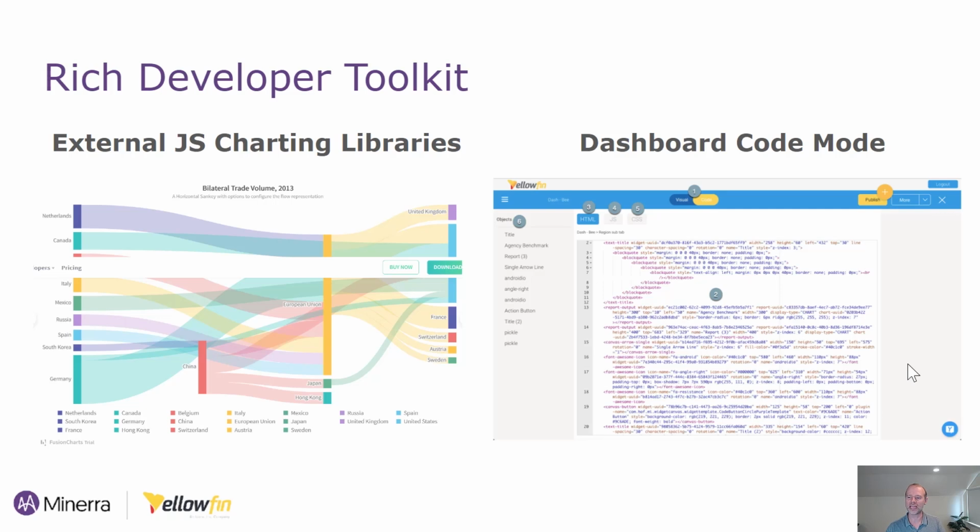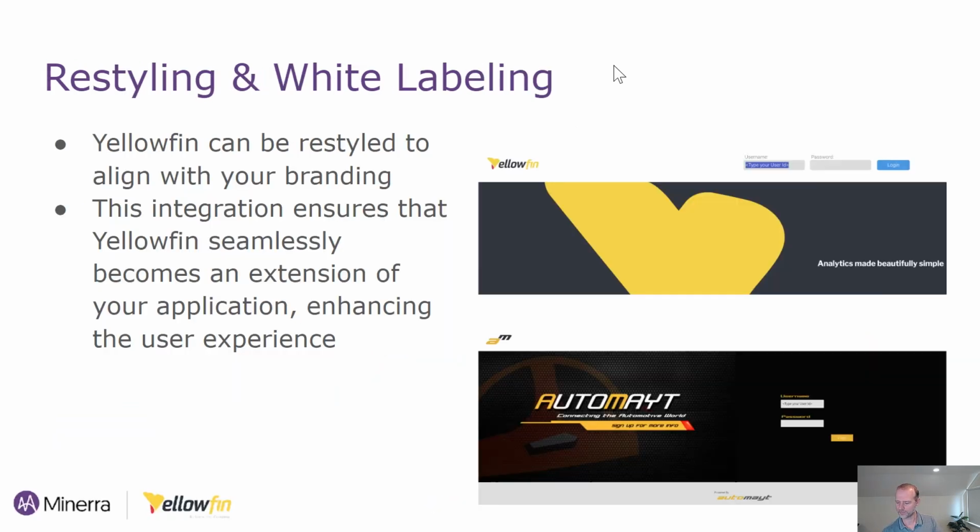Also, we have dashboard code mode, and that allows you to turbocharge your dashboards by modifying the HTML directly and also adding JavaScript and CSS to make them look exactly how you want them to look. The other thing that we have in Yellowfin is very comprehensive restyling and white labeling. In Yellowfin, you're able to create images and CSS that will effectively override the images and CSS in Yellowfin. The benefit of that is to make the overall user experience as transparent as possible and completely on brand with your source application. So really, the aim is to make Yellowfin look as close and tightly integrated to your platform as possible. We'll talk briefly about how that's done a little bit later in the presentation.